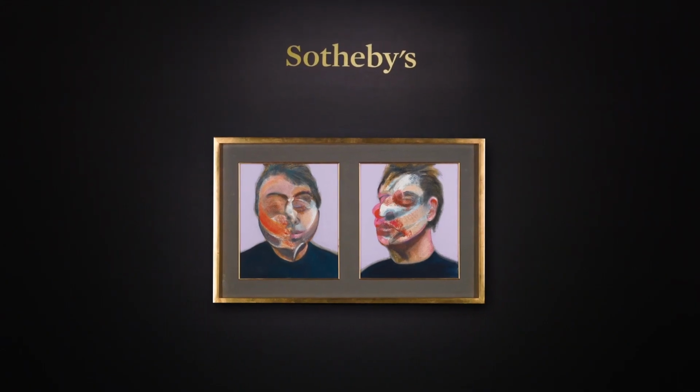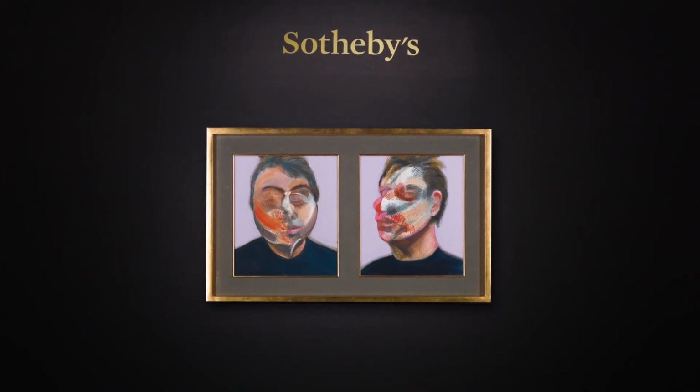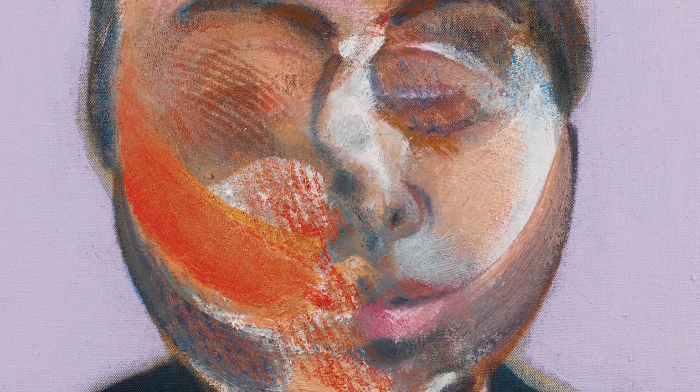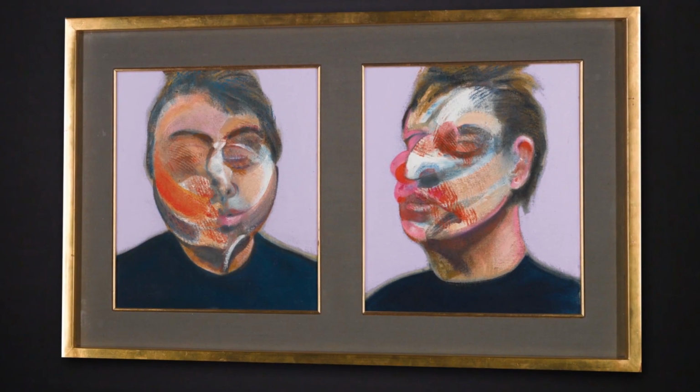The color in this picture is perhaps one of the most exuberant palettes that I've ever seen in a Francis Bacon. I mean, this wonderful mixture of lilacs and pinks and blues and reds. It's a heady, optimistic range of different colors and very much influenced by some of the French artists that he admired most of all.